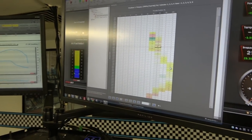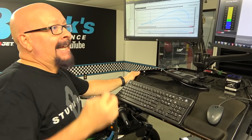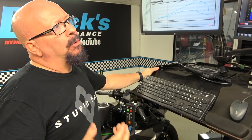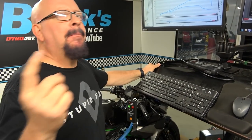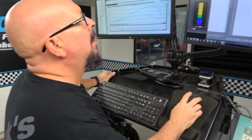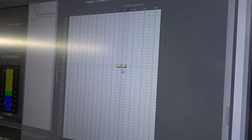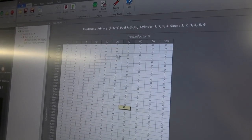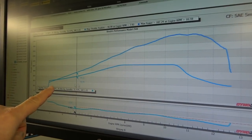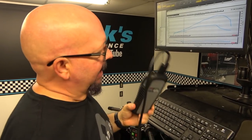So I'm going to show you how to develop a map like this, what we do. Unfortunately, the bike has to be running and it has to be in a particular mode. So I'm not going to be able to talk a lot, but I'm just going to let you watch what's going on. What I want you to pay close attention to is that we're going to take all these numbers out, and I want you to watch how the cursor moves and matches this curve. So we'll get all ready and I'll show you that.